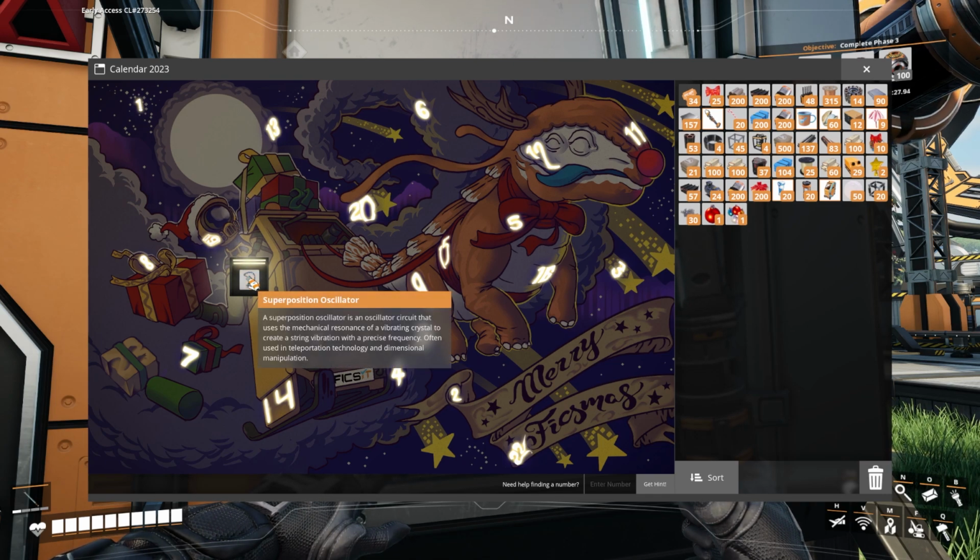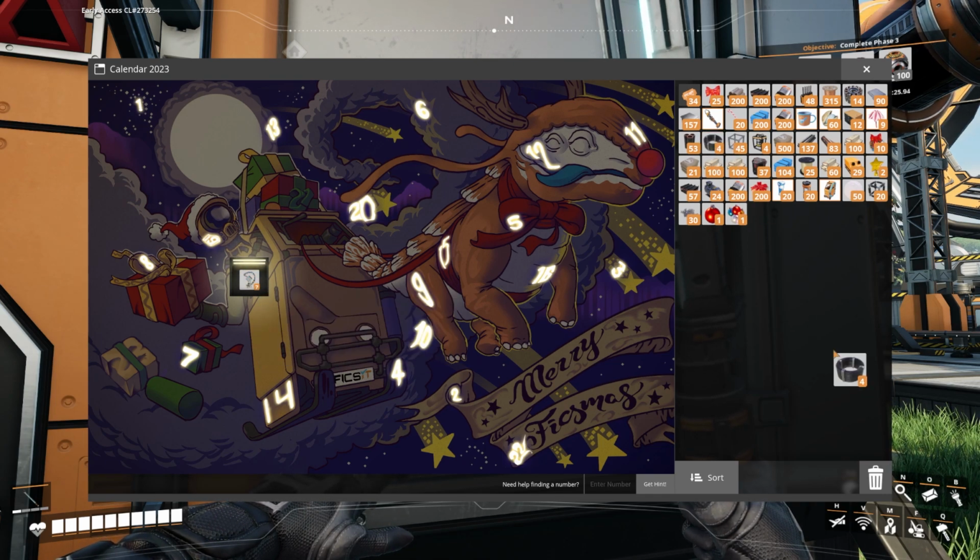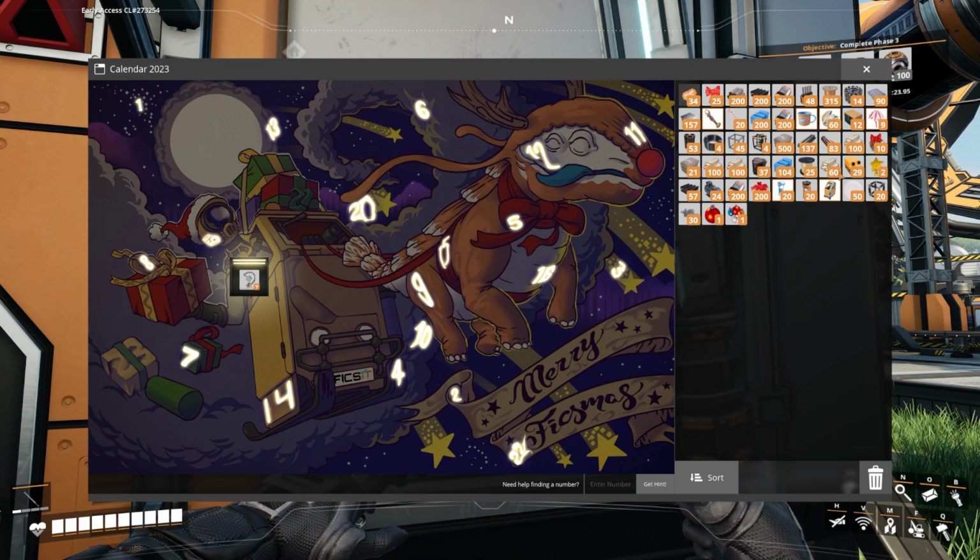And we've got a superposition oscillator, which I'm not sure what we do with that. Technically don't want to trash these because we can actually use these. Is there anything we don't really want in this inventory? We always need concrete to build things. We don't really have any small stacks of anything.